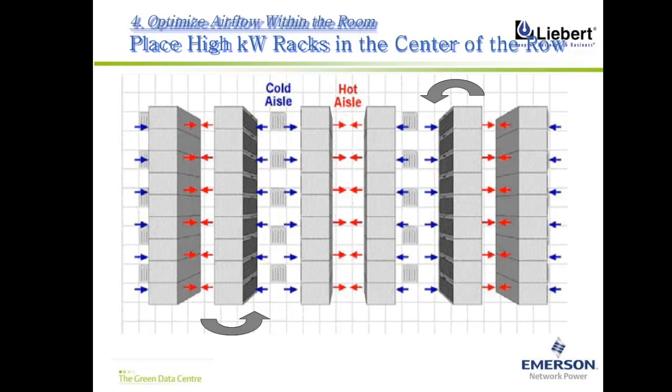The return air is on the higher side, again 27 degrees, 28 degrees, which makes my cooling units more efficient because my delta T, which is the difference between my cool air and hot air, is higher. So again, this makes my system better and more efficient, which gives you less losses.